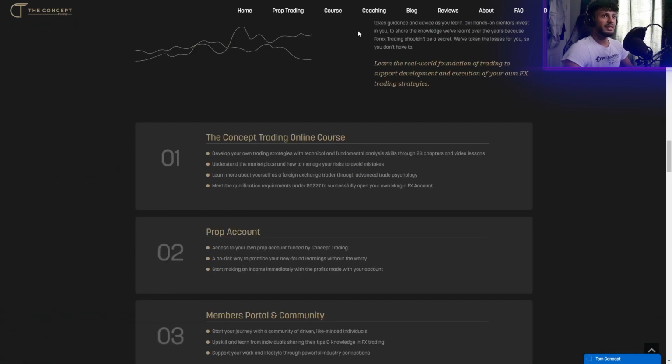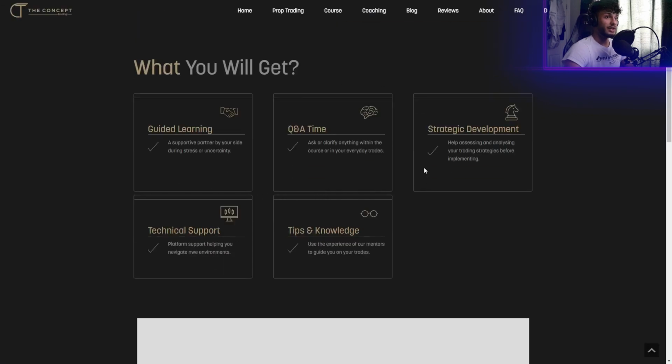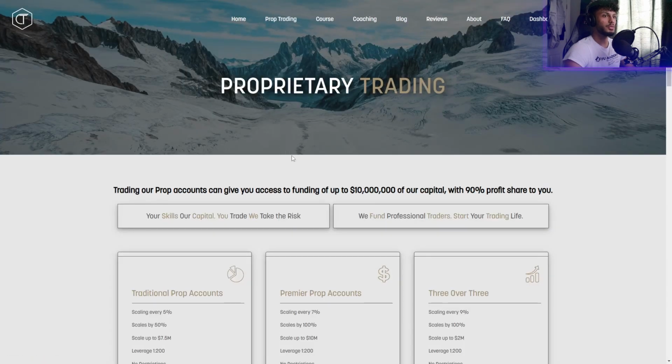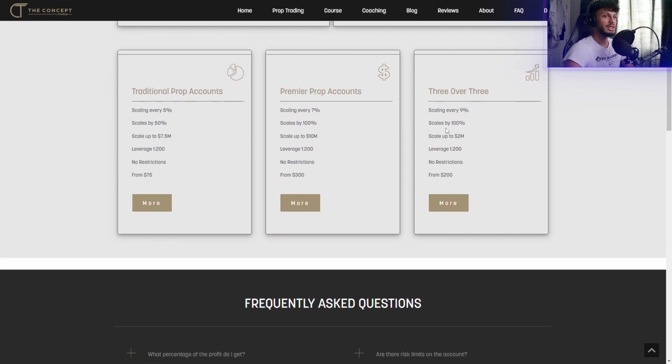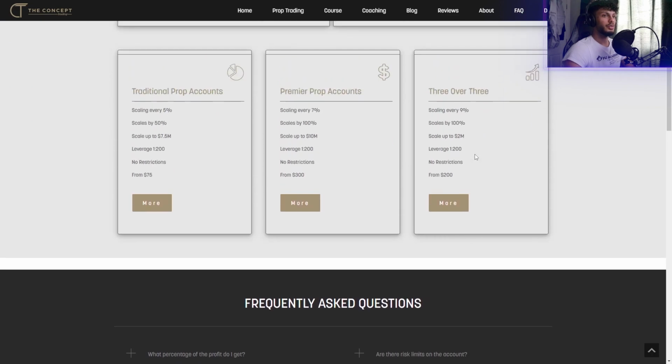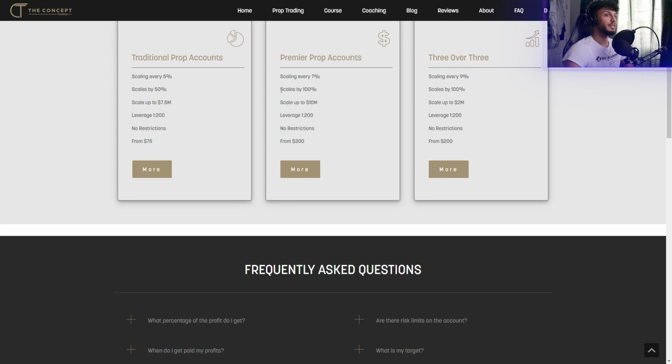As you can see here, they have multiple things. They have coaching, they have a course, but we're not really interested in any of that, right? We're more interested in the prop trading. So it's actually a whole different section you have to go through. It's the prop trading, and this is where you get introduced to the three different kinds of challenges, you could say. They pride themselves in being a little bit different to what everyone else out there is currently doing. It's not a simple hop into the challenge and then just get big funding straight away. It's more so you have to build yourself up little by little.